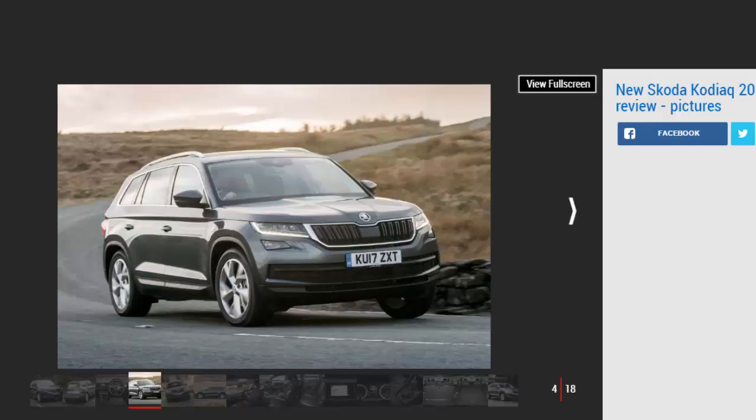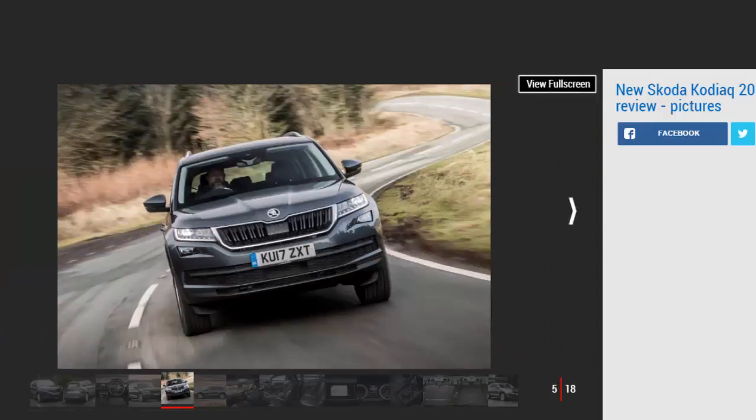The Kodiaq is a rival for the Nissan X-Trail and Kia Sorento, and is priced below both in equivalent specs, but the best thing about the Kodiaq is that it's a great car in its own right, rather than just being a cheap option for those wanting a 7-seater SUV.